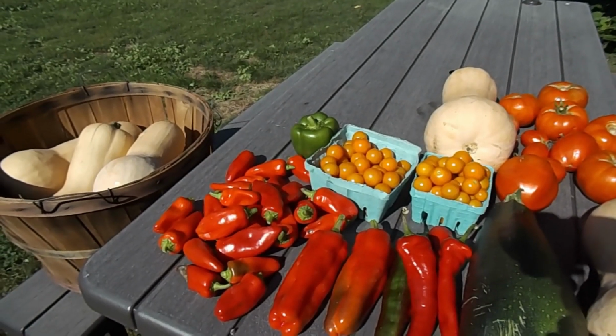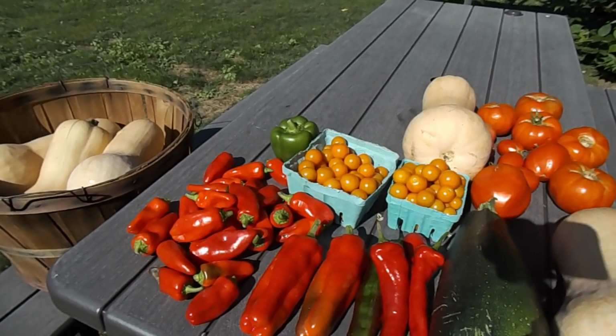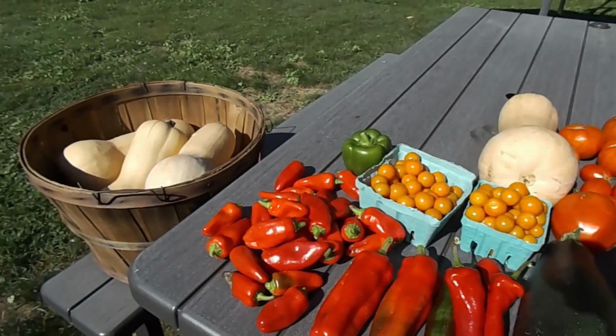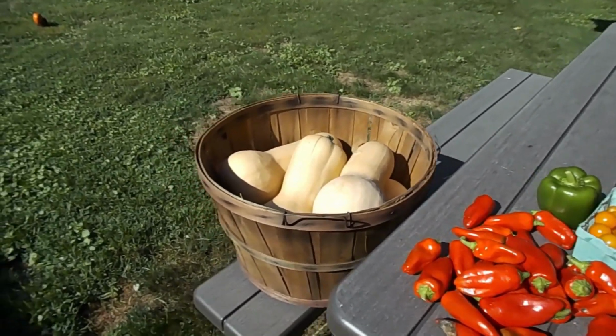And hey, with all of these peppers I can't keep up with, and the tomatoes, friends and family that are close, please start coming over. Get in your car and come over and take some of this off my hands, because I can't handle it all. It's up for grabs for free.